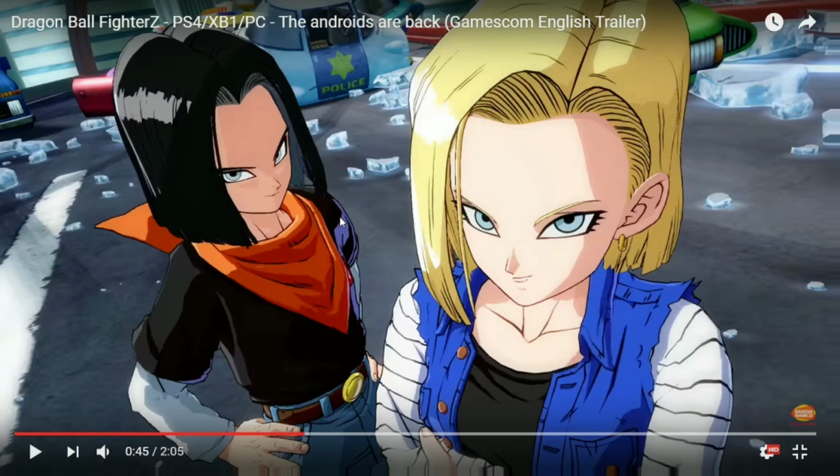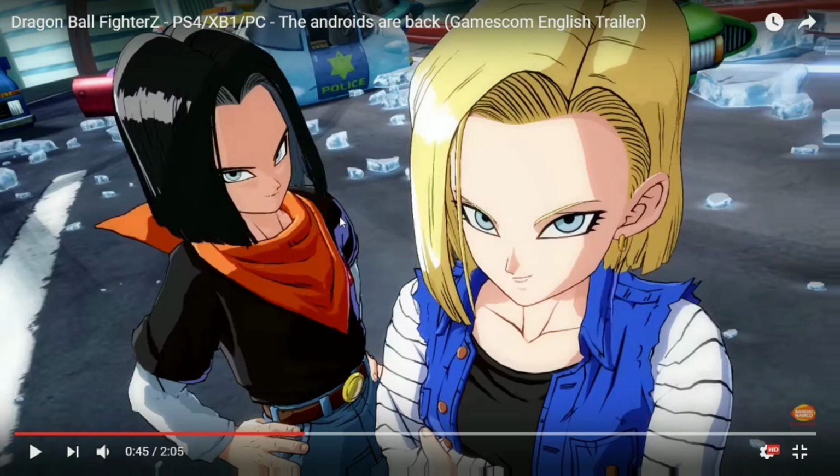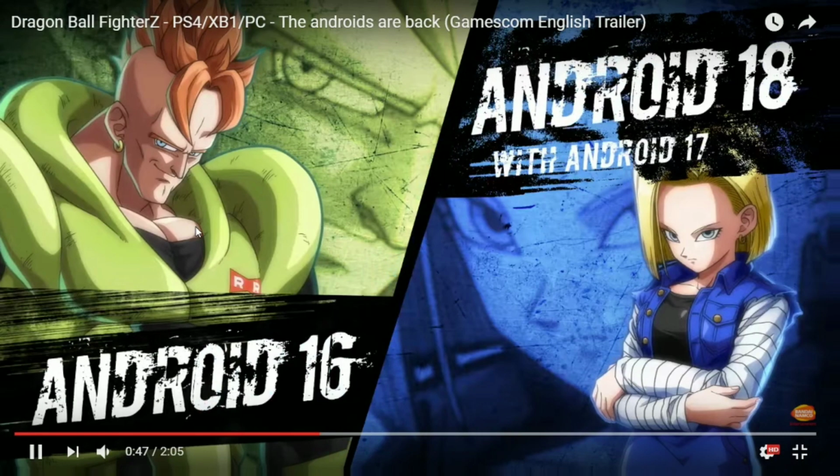Okay, so when I see 18, what I think about 18 is that you're playing two characters in one, if that makes any sense. Let me think of a good example. Just think of a twin character, and instead of having them separate, they're all in one. That's how it is with 18 and 17. So 17 isn't himself, same goes for 18. They're both. That's what I think: not a support character, but most likely an assist. And to be honest, I'm okay with that. Maybe if they do something with Super 17? Dragon Ball Super 17? I don't know.